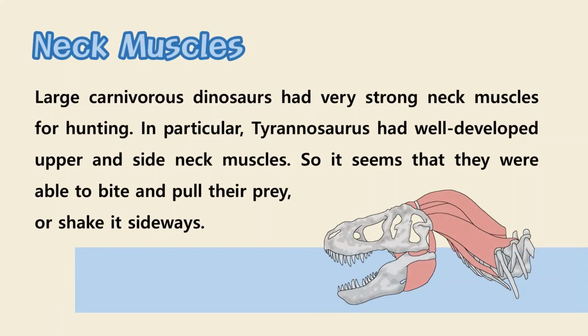Neck muscles. Large carnivorous dinosaurs had very strong neck muscles for hunting. In particular, Tyrannosaurus had well-developed upper and side neck muscles. So it seems that they were able to bite and pull their prey, or shake it sideways.